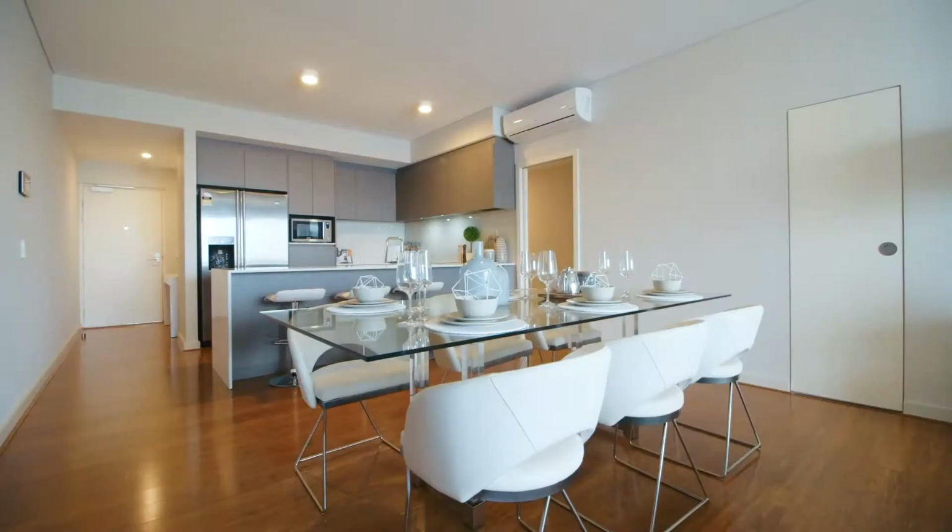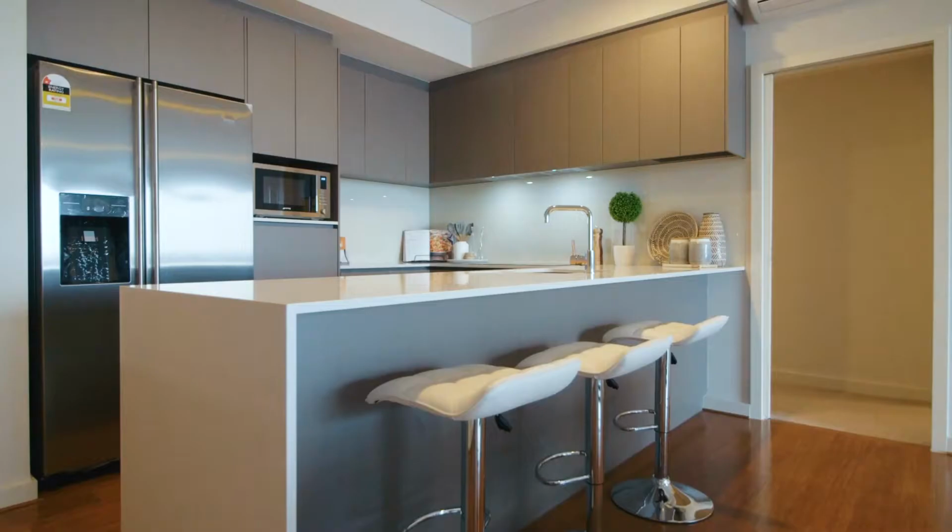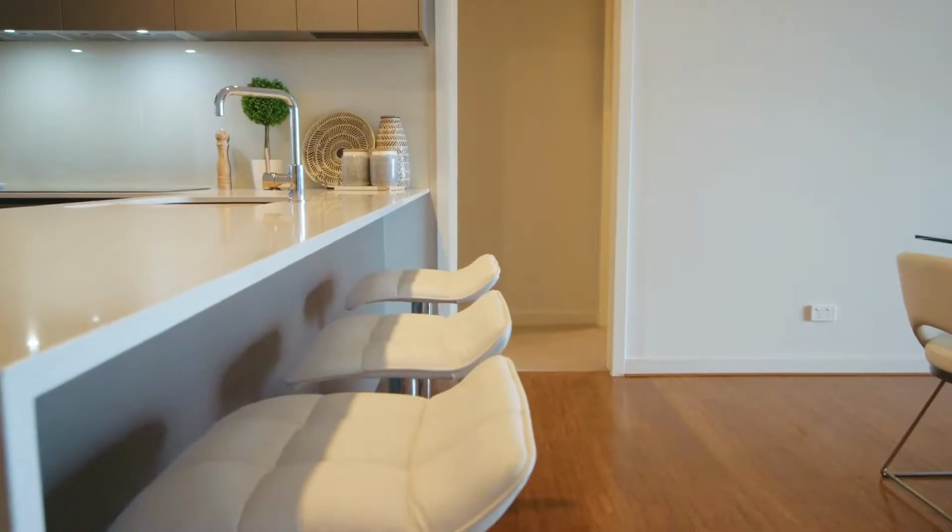This development is light, it's bright, it has gorgeous bamboo flooring throughout, and it's been designed from top to toe. Fresh new kitchen, there's not a cent here to spend.